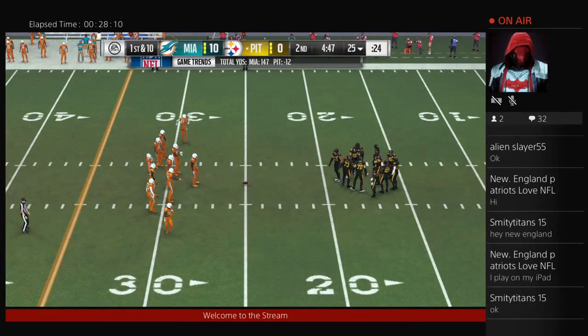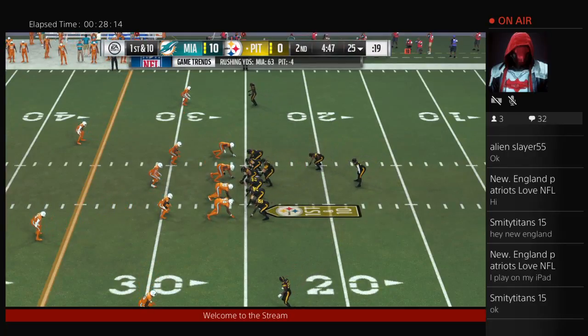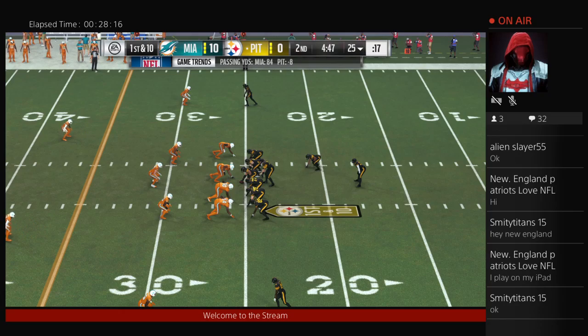Pittsburgh's offense now heading back out onto the field. And last drive, 3 and out. Still a goose egg on the scoreboard. How do they break that goose egg?